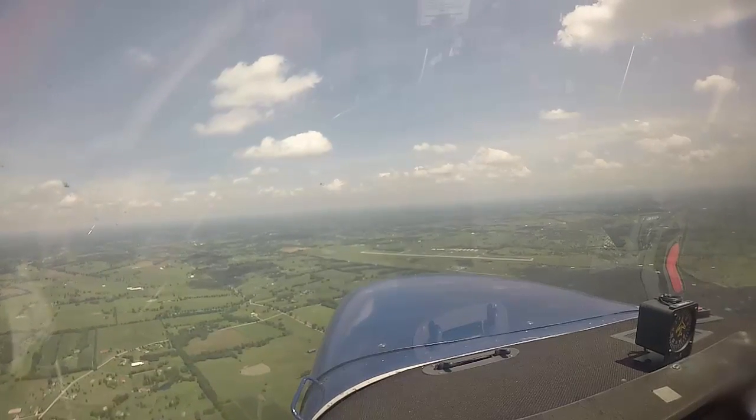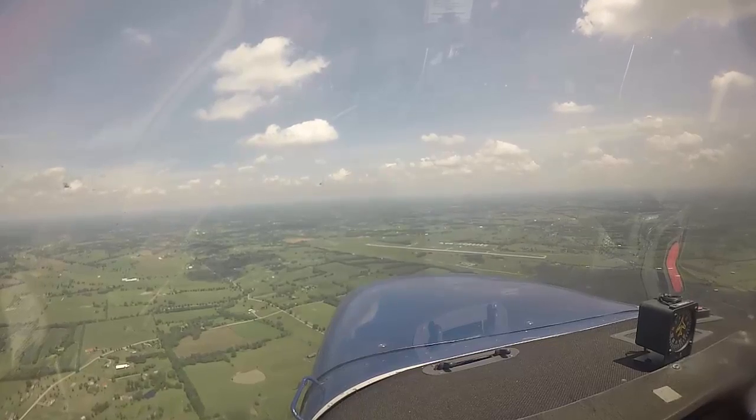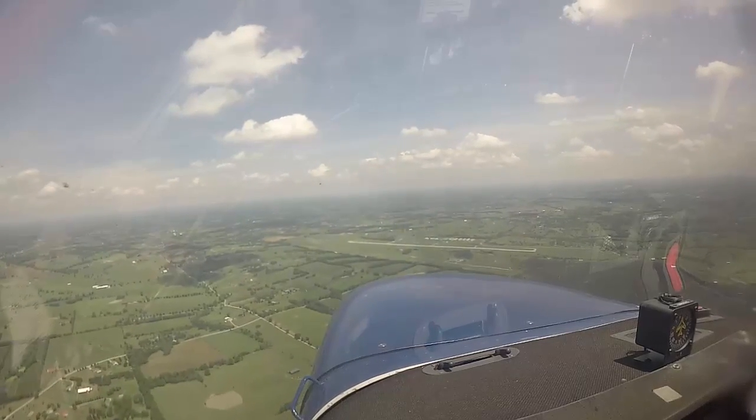And Oldsburg, Kevin, Atlanta 6-2 here with you, 7 miles to the northwest. It's down landing 2-1, looking for the 182 traffic.